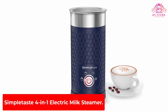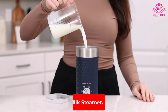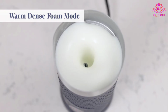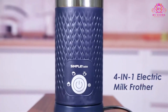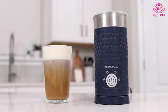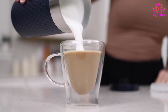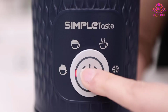Number 1. Simpletaste 4-in-1 Electric Milk Steamer. The Simpletaste 4-in-1 Electric Milk Steamer is a versatile kitchen companion that transforms your daily coffee experience. Whether you're craving a creamy cappuccino, smooth latte, or indulgent hot chocolate, this frother delivers rich and velvety milk foam in just minutes. With 4-in-1 functionality, it offers warm dense foam, warm airy foam, cold froth, and heated milk, perfect for everything from iced coffees to matcha lattes.